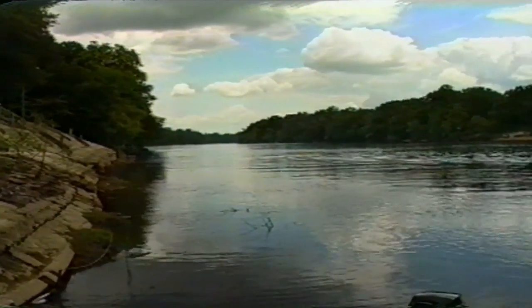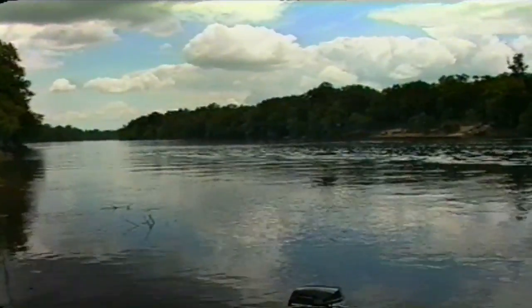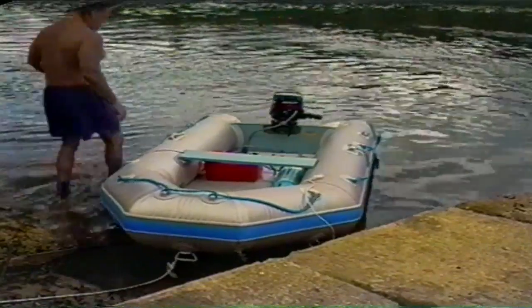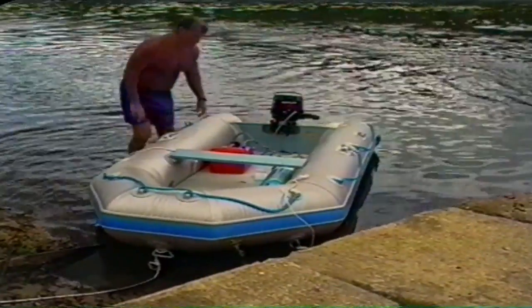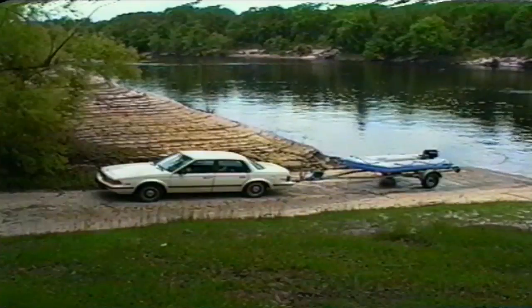This is the historic Suwannee River, also in middle northern Florida, and it supports some of the best spring diving in the world. This is a Quicksilver inflatable that we use to explore the river, and it's ideal for this purpose. This model is a 10-foot variety, with about a 9.9 horsepower motor on the back. We're on the beautiful Suwannee River in northern Florida, getting ready to dive some good springs.